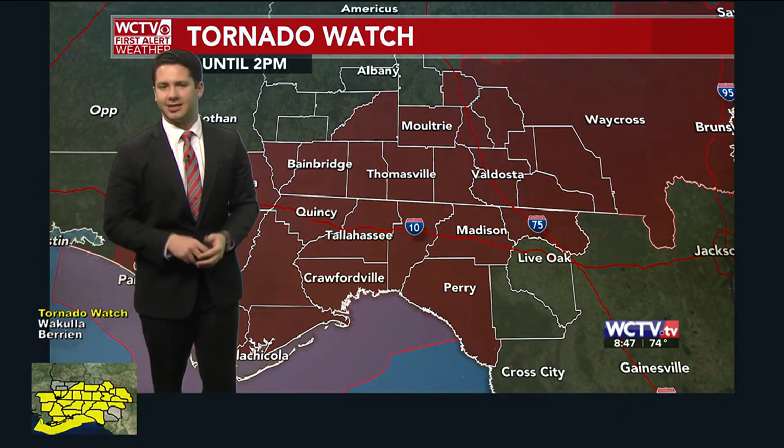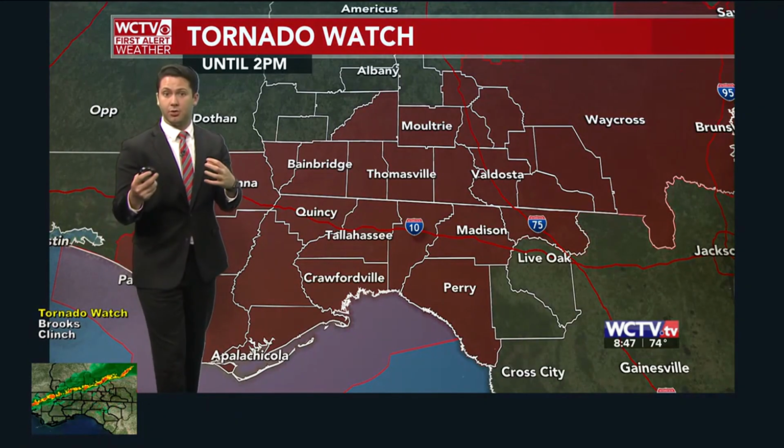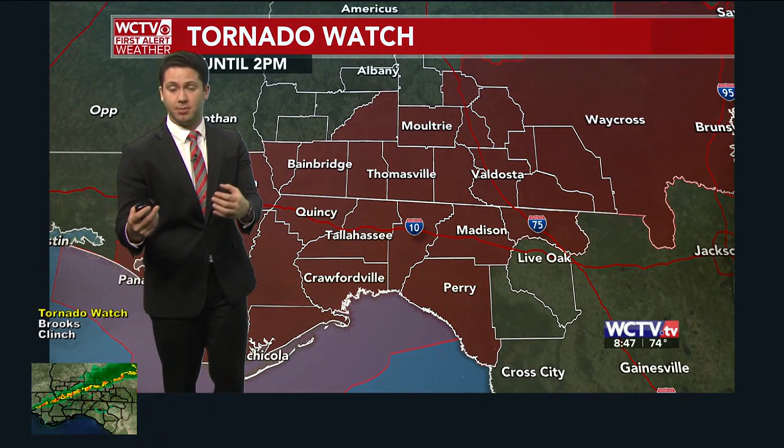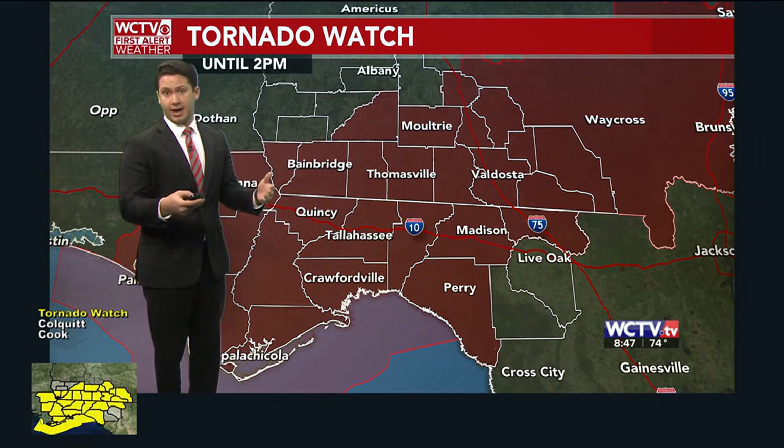A good way I like to think about tornado watches, it's more of like a heads up. Hey, we've got the ingredients in the atmosphere to see a couple potential tornadoes. They aren't happening right now, but we have to stay weather aware in case a couple pop up.